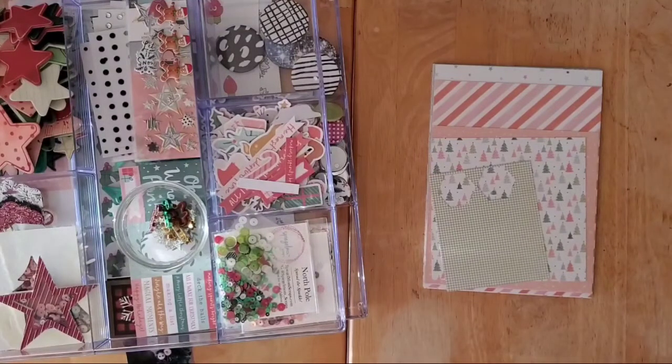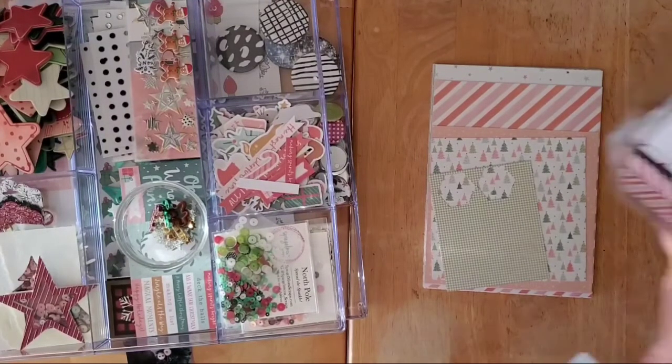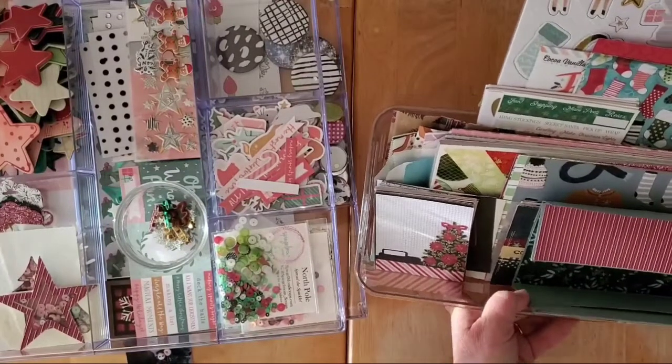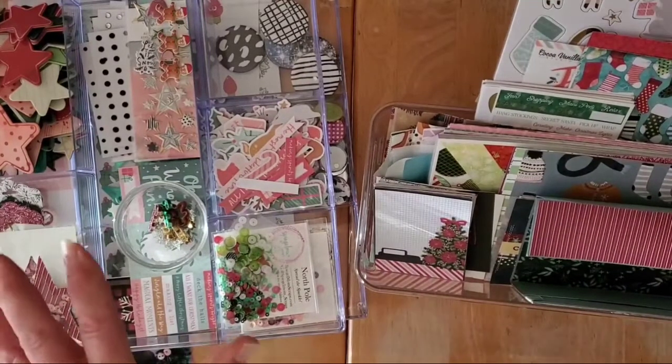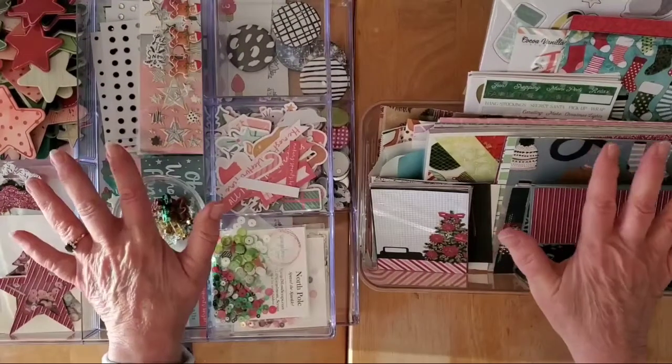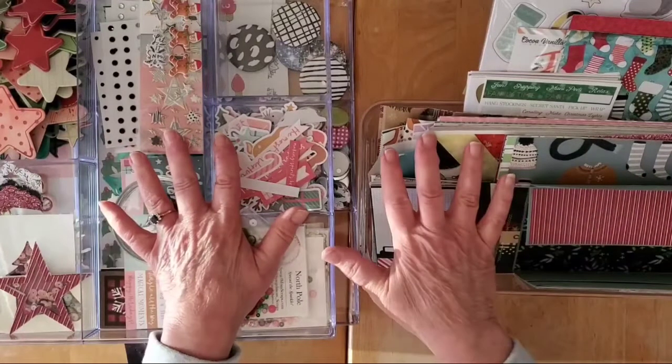So how am I organizing this? I have this fun, there we go, let's see. So the first thing I have, and I'm really going to try and stay within everything that I've got ready here and that I've organized already.